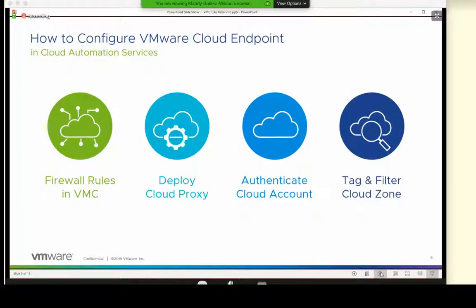So in order to configure cloud automation services to be able to support VMware, the VMware Cloud endpoint, VMC as an endpoint, there's a few steps that we have to take. First of all, we have to make sure that VMC allows us to actually communicate with cloud automation services. So we set up some firewalls in VMC. Then we need to deploy a cloud proxy to the vCenter endpoint in VMC itself. The cloud proxy is going to be a virtual appliance that you actually download from CAS and deploy as part of your integration or your initial configuration. That registers back to your cloud automation services organization and gives us the ability to communicate with that vCenter.